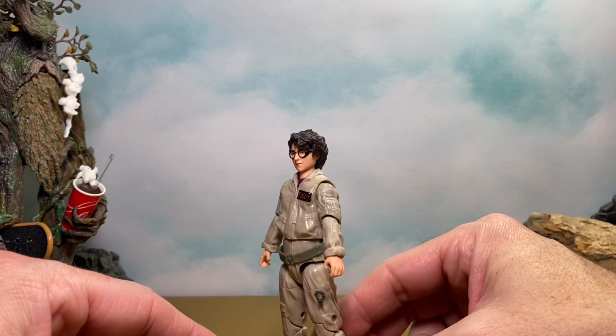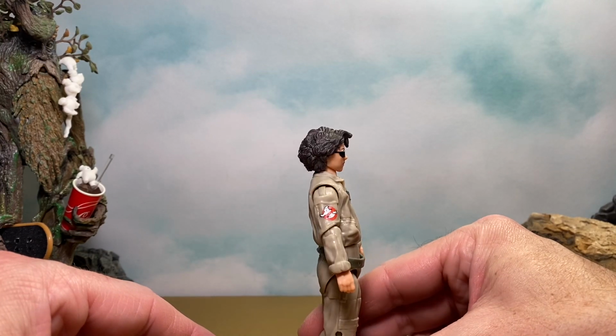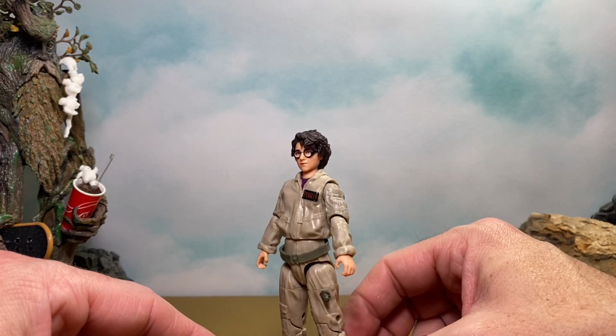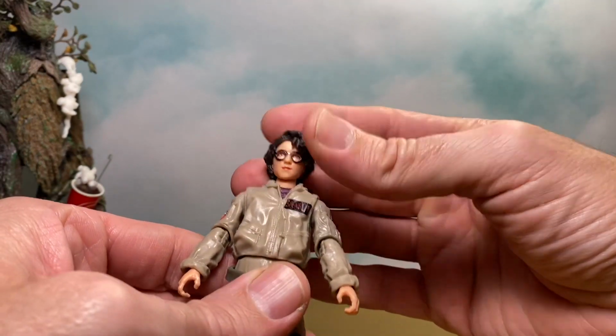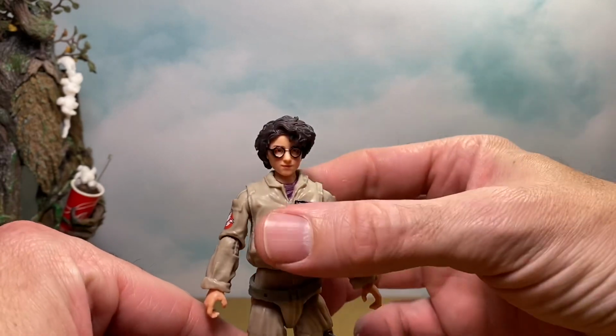Yeah, definitely could use a little more articulation, but you're gonna get her to do pretty much everything you need her to do, so I'm not gonna complain too much. But let's go ahead and move on to Egon.